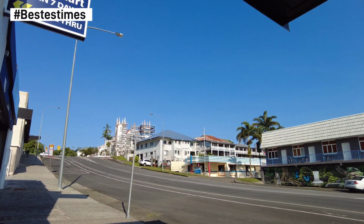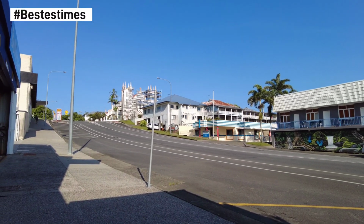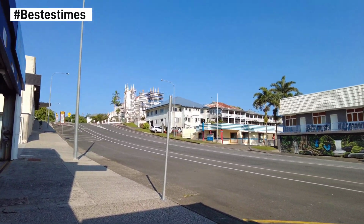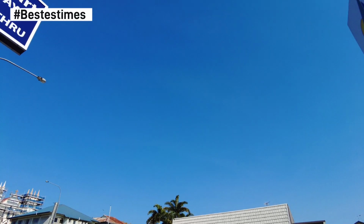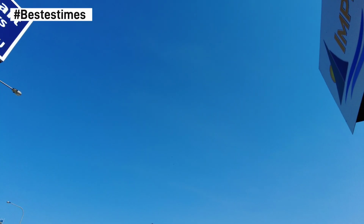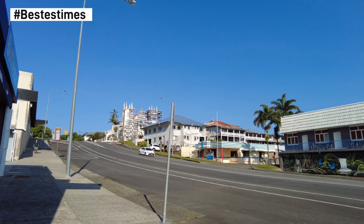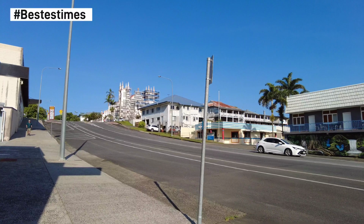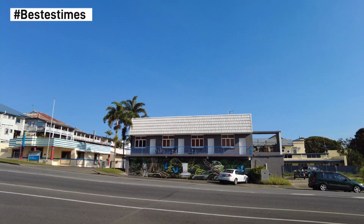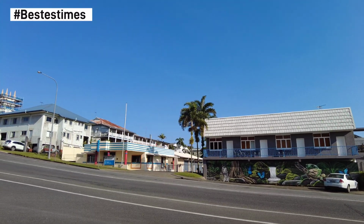I haven't got this angle of the Catholic Church being done. We like to get all angles because it's all for history and that. Okay, got it. Looks like they've changed that a little bit, that mural. I'm not too sure. Don't see it often enough to really say. Ambulance.